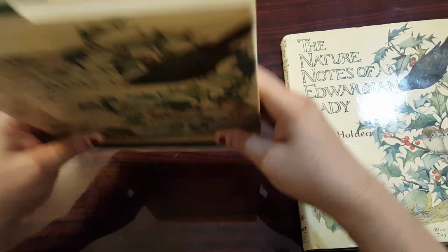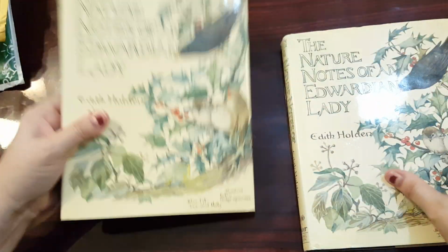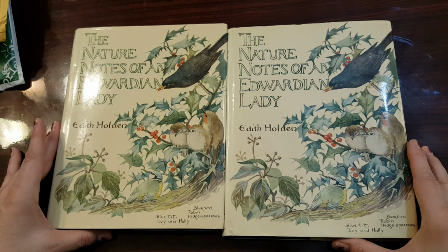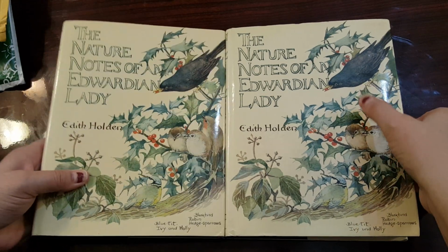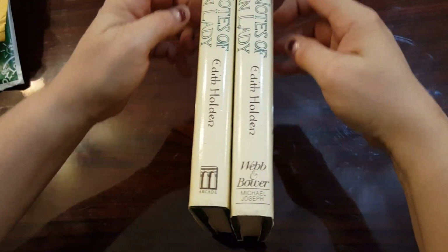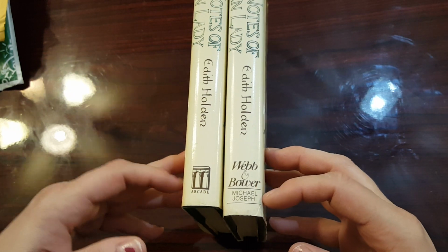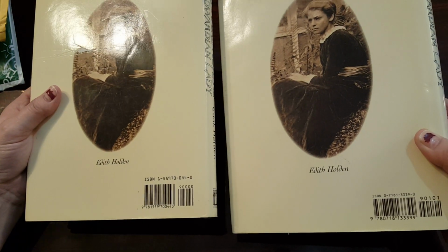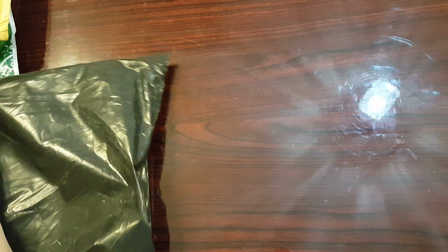The cover wants to come off, but they're basically the same. They're the same. It's a slight difference here, but the back is the same. Okay, moving right along. I have one last book. I have no idea what's in this one.